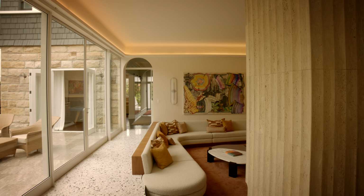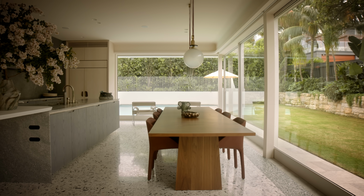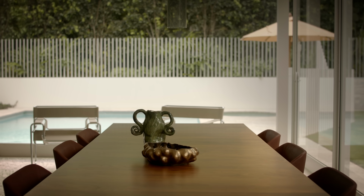And then as you keep moving through, you arrive here at the sunken lounge, which extends into the kitchen and dining beyond. All of that's bordered by a beautiful lush tropical garden.